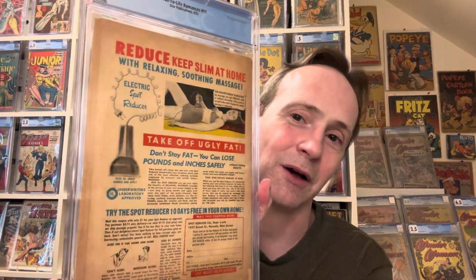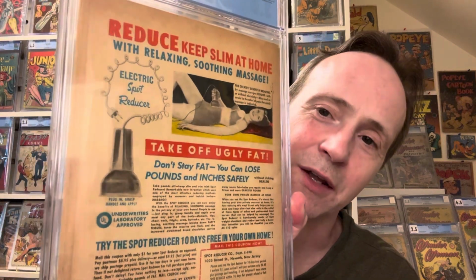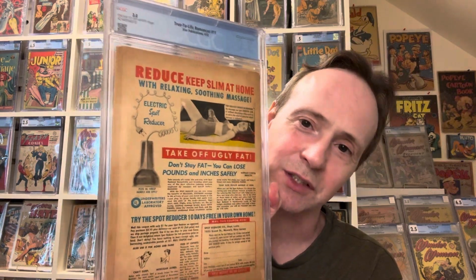This is from Star Publications, which was LB Cole's own publication, and just a really great book. I was super excited to finally get this one in my collection. And on the back, you can reduce and keep slim at home. Just rub that onto your tummy until you get a nice hole in your tummy from rubbing it so much, and you will lose weight. So just a really cool LB Cole cover.